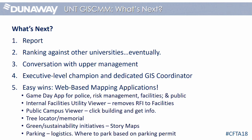Eventually, we want to get to that point where we can start ranking against other universities. One part of that is having other universities participate in this. You may think you're not doing great, but you're a lot further than other people, or vice versa. So really have that comparison, and that's what we're talking a lot about: the copy and paste, the sharing. Let's start having some comparisons on some of this.